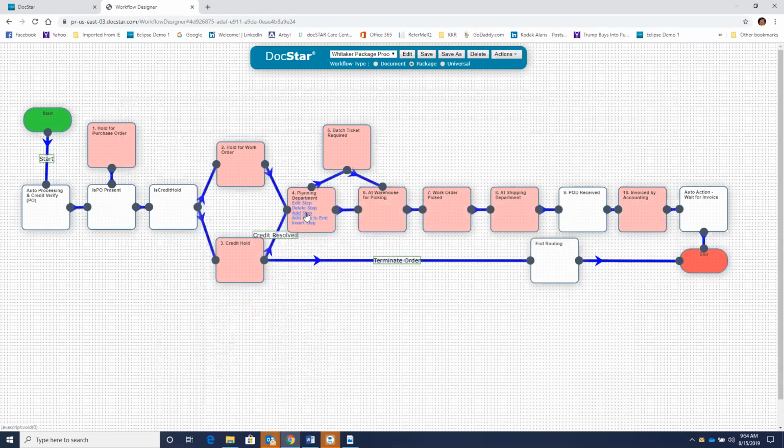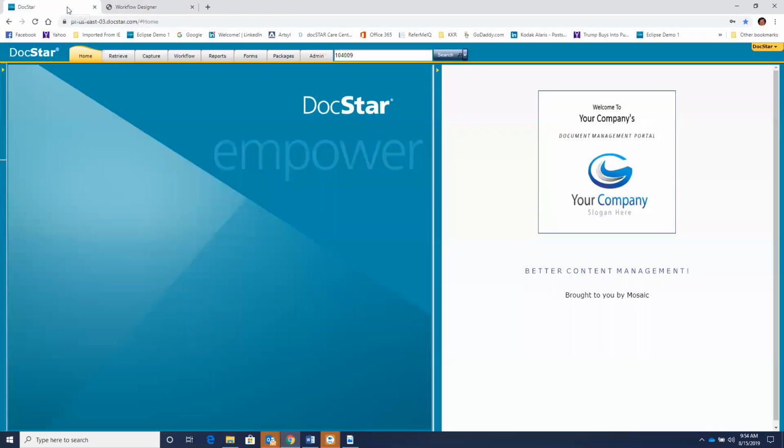So the work order will be here, and then a batch ticket may or may not be required. Then if it's moving forward in the fulfillment process, the next it's going to go to the warehouse for picking. And once it's picked, then it's going to go to shipping, and shipping is going to get it to the customer, where a proof of delivery will be signed by the customer, and then finally invoiced by accounting. So this is the process, but what we're going to show is a higher level of automation in this process.